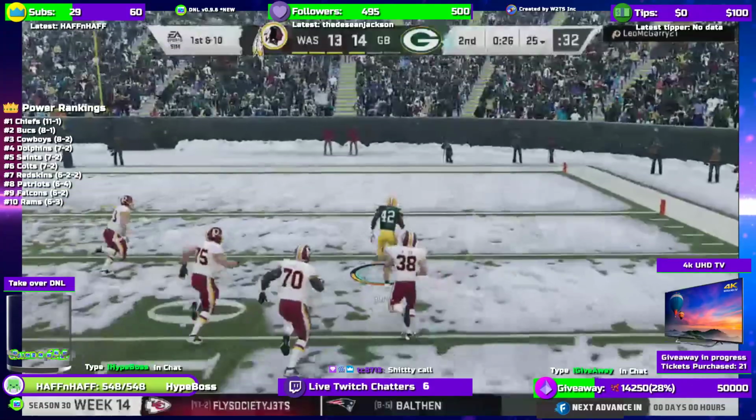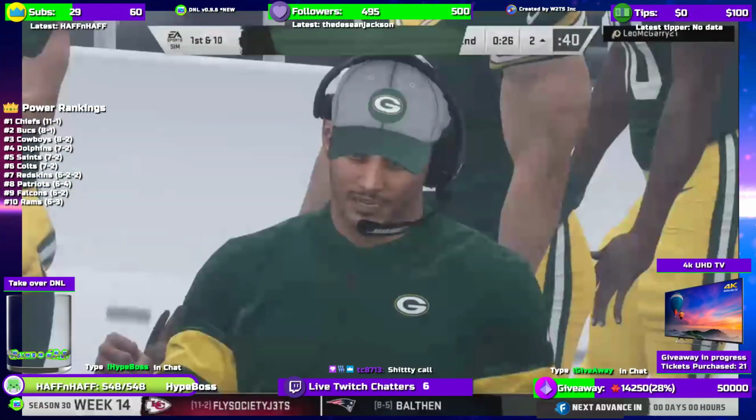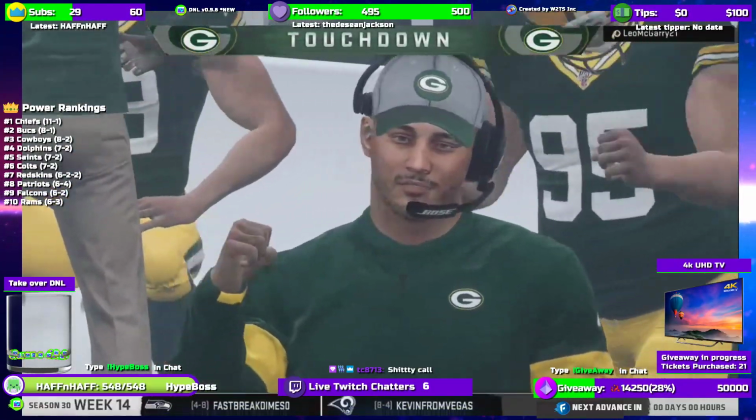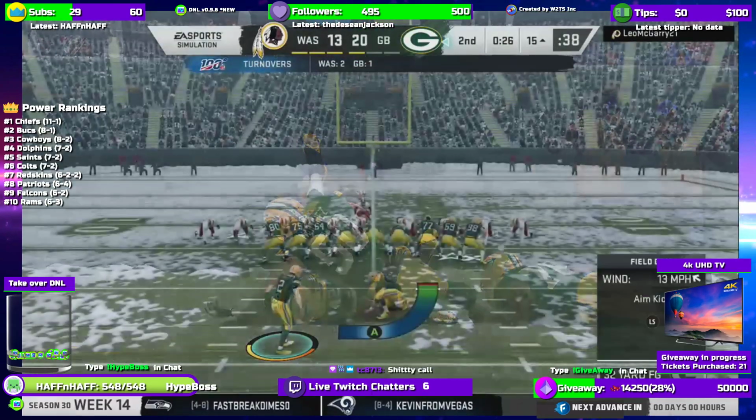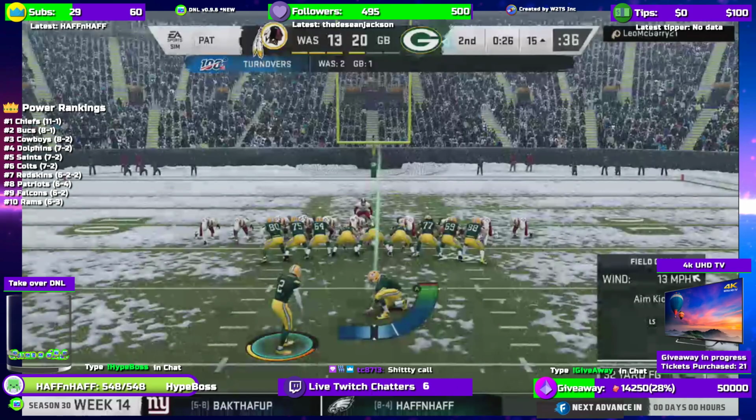Picked off at about the 31. And into the end zone. It's a pick 6 and a Packer touchdown. Short throw, pick 6 right there.